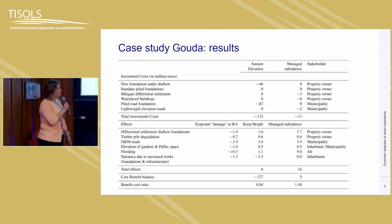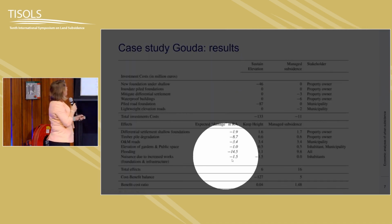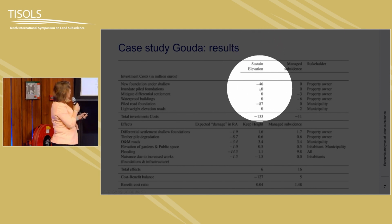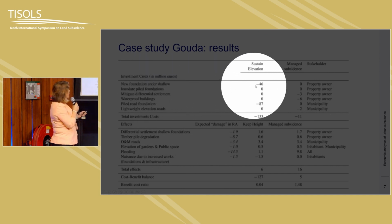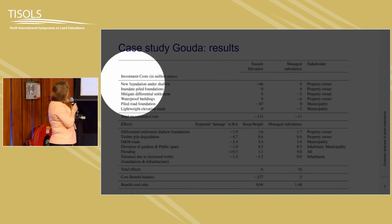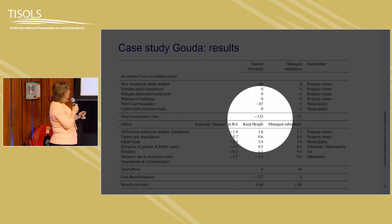And the main result of that cost-benefit analysis is this picture, this table, really. And what you see here is that the strategy of sustained elevation gives a lot of negative numbers on your balance, because you put a lot of foundations under these houses and also for the roads. So this gives a big negative number for this strategy.